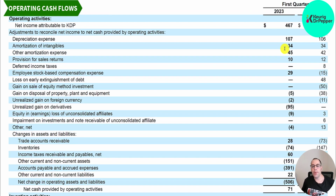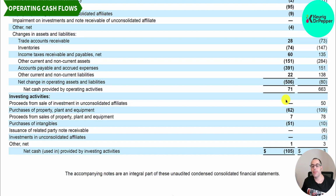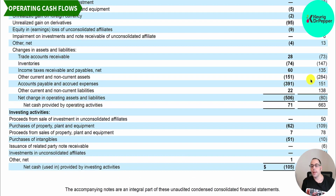Let's look at their operating cash flows. In the first quarter, they only had 71 million of operating cash flow. Last year they had 663 million. The big difference was accounts payable. Last year they had a cash inflow of 150 million. This year they have a cash outflow of 400 million. That's about a $550 million swing.